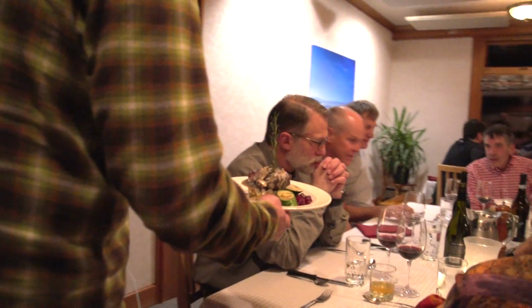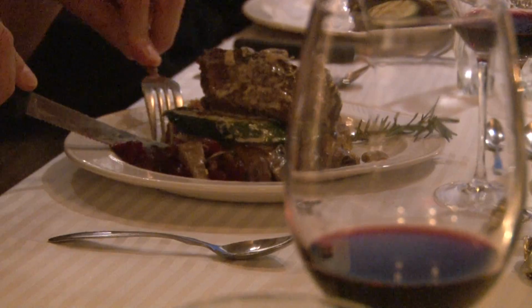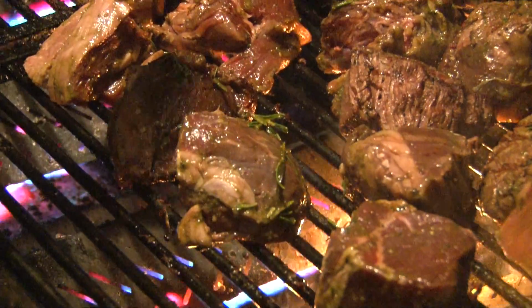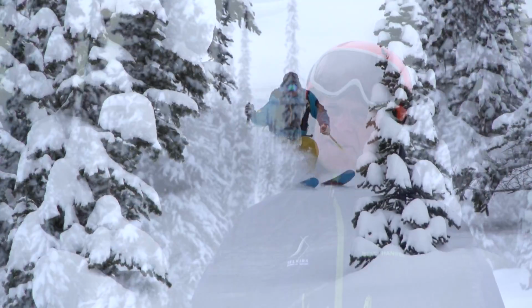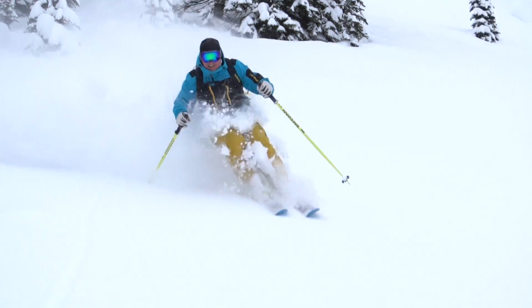And just like going home for the holidays, mealtime at Selkirk is all about good food, good conversation, and lots of laughs. The cuisine, it's fresh, it's organic, it's healthy. By the end of the winter, I can tell you it tastes awfully good because of the 20 pounds that I put on every winter. It's pretty easy to understand why Selkirk guests keep coming back year after year.